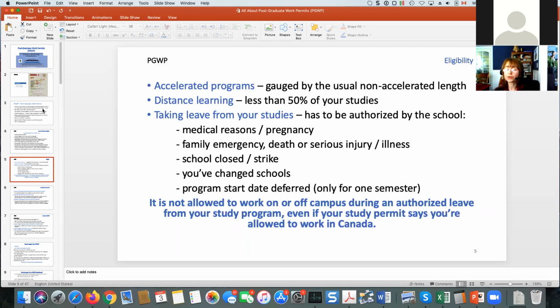Please note, it is not allowed to work on or off campus during an authorized leave from your study program, even if your study permit says you're allowed to work in Canada. If you look at your study permit, it says many things, but conditions apply, and you better know for sure. And in this case, you are not authorized. So if you're taking a leave, immediately stop working if you worked.